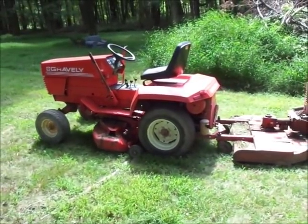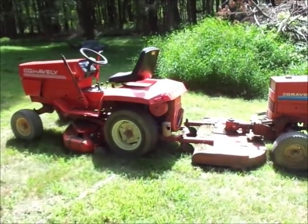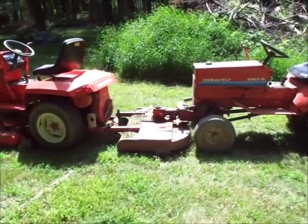So note to self: don't take the 12G to any more shows. It doesn't like to run after that. The AAA 83 doesn't care.